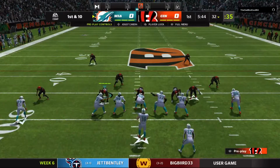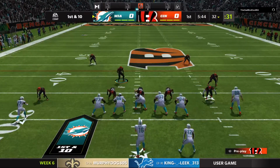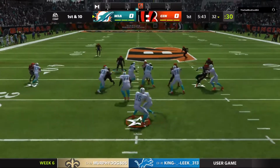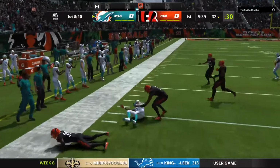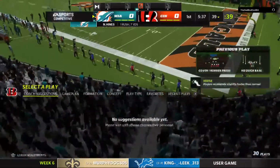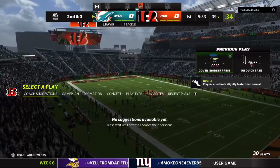From the 32 now, here's 1st and 10. Nyheim Hines, his first carry. And he'll get this one up to about the 39 here. It's a 7-yard carry to set them up with a 2nd and 3.